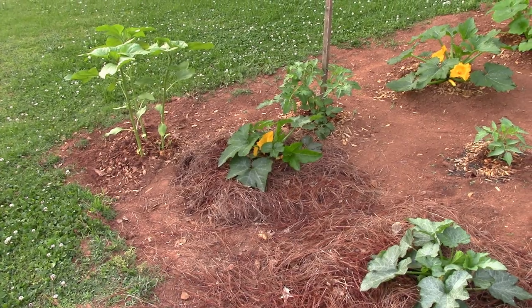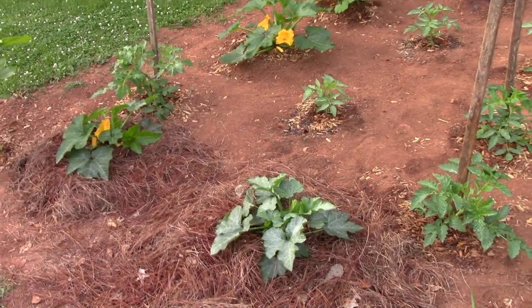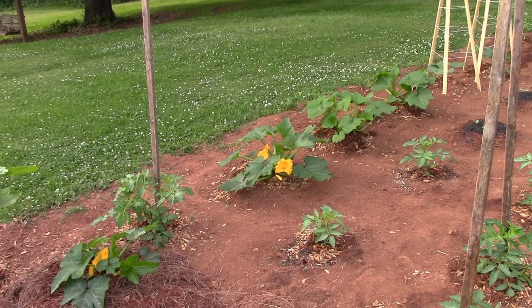That's the delicata squash. There's a regular yellow squash. I just love the blooms on the yellow squash. They're so pretty.